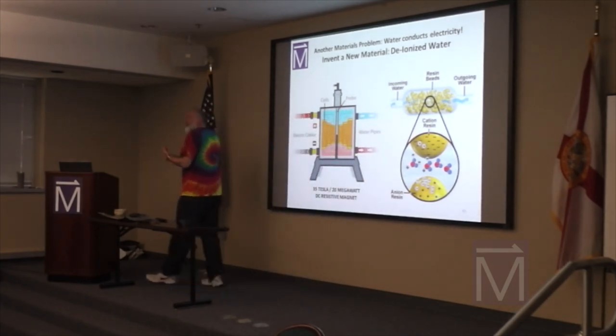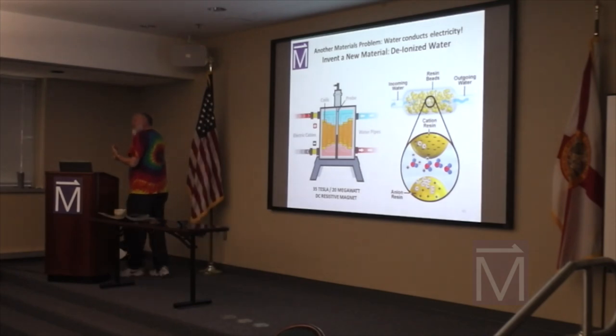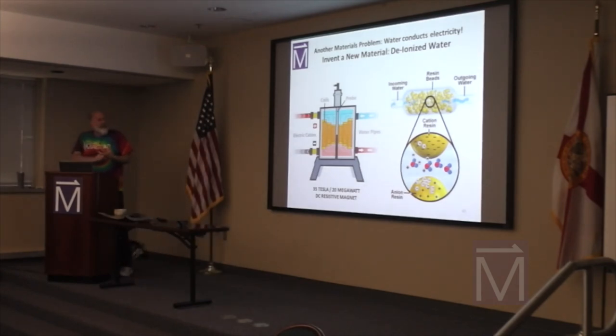So this poor magnet is wanting to overheat and melt, it's wanting to blow up from the forces, it's running up a huge electricity bill, and we've put it in a caustic environment that's trying to dissolve it. And we have to monitor the resistance of our deionized water, because if it gets to be too conducting, it just shorts out the magnet.